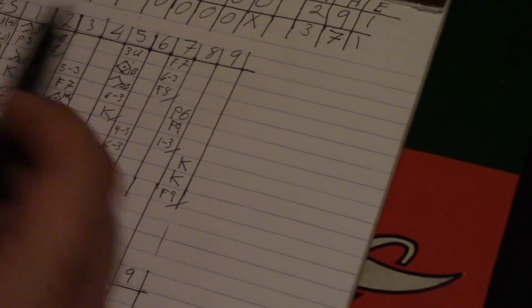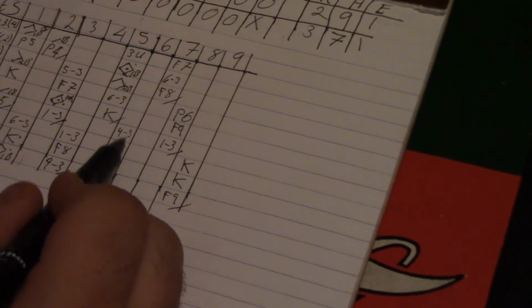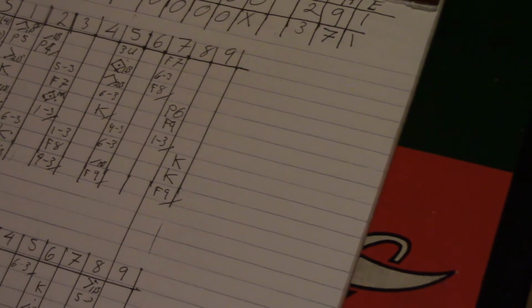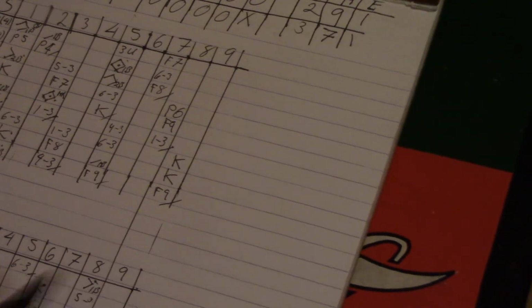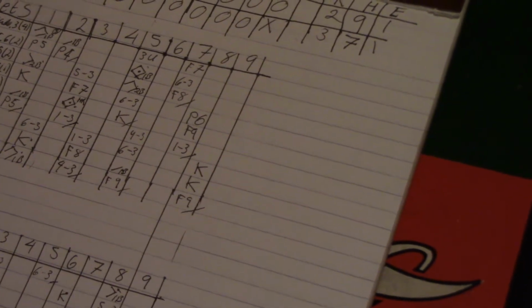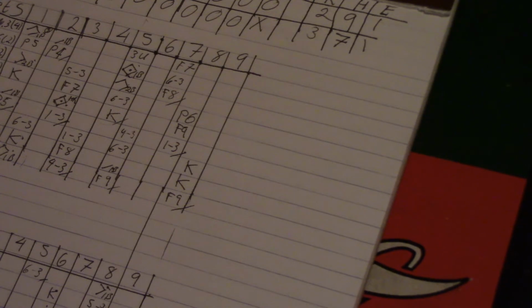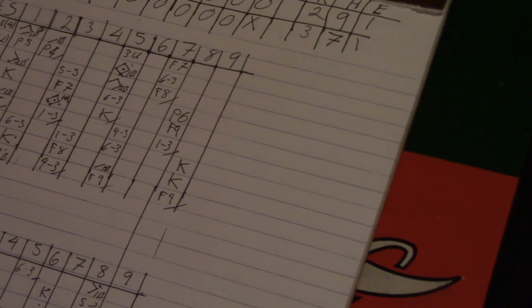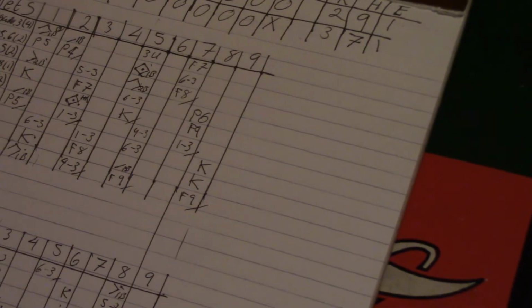There was, for the Mets, 1, 2, 3, 4, 5 strikeouts overall. They struck out 5 times. The Yankees struck out 1, 2, 3, 4, 5, 6. 6 times. The amount of walks in the game. The Mets were never walked. The Yankees were walked 1 time. Because that's how it goes.